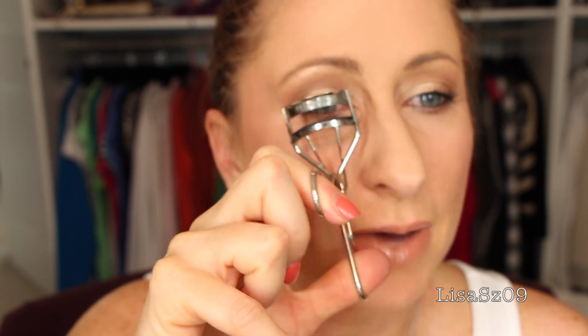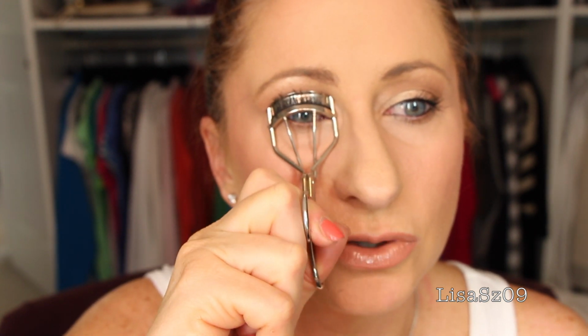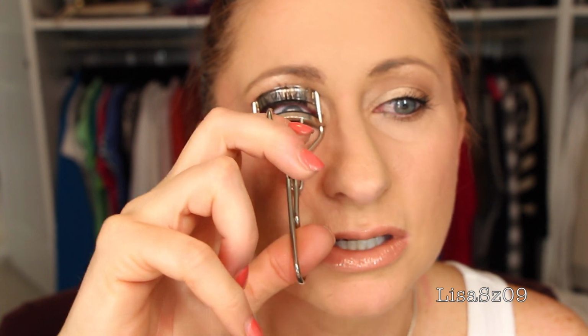I go back with that same eyelash curler and put it over it and do about 2 or 3 squeezes and lift it off. Can you see the difference between these 2 eyes on my lashes? Oh, that's stuck together a little bit. See a little spot there. Sometimes I have to separate it just a little bit. Then I wipe this off in between to make sure any mascara doesn't stay on it and stick to the next lash.